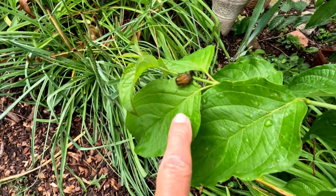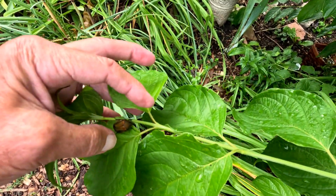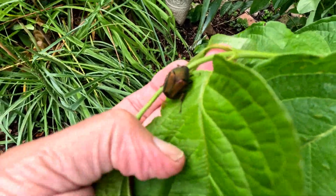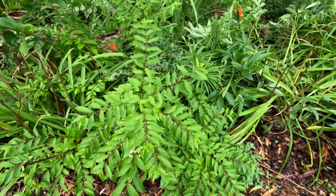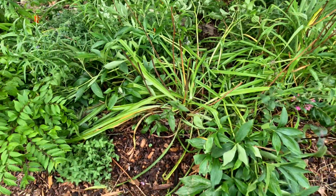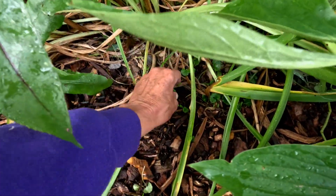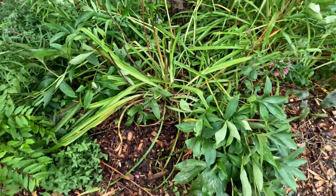This is a cicada. Must be the 7th year. They live in the ground for 7 years and then hatch or come up, and then they lay more eggs, and in another 7 years you've got a bunch of cicadas.